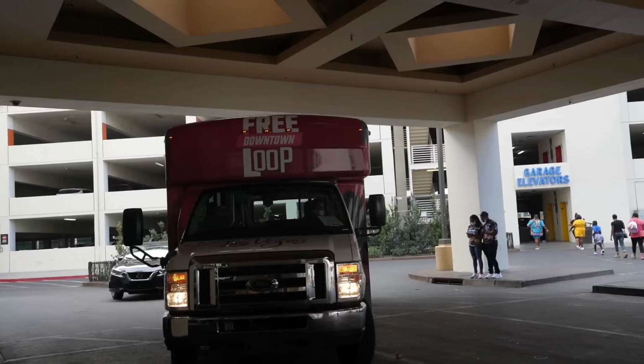So really quick, they actually made us just switch buses. So this is a little bit different one. But that's okay. Anywho, for this method of transportation, we are on the Loop right now. This one starts over at the Strat, which is going to be the closest one to the Strip, and it's going to basically take you all over downtown.